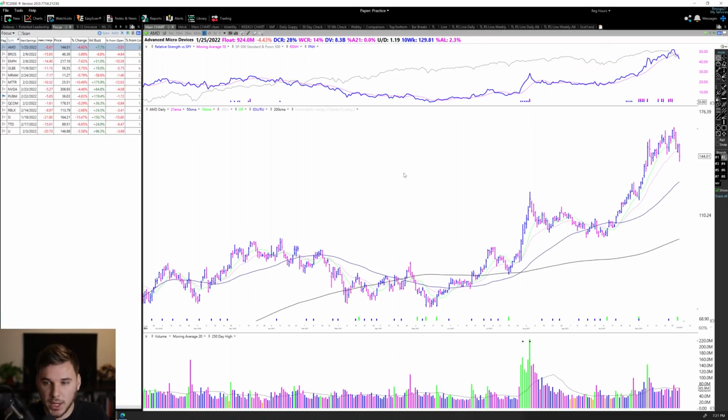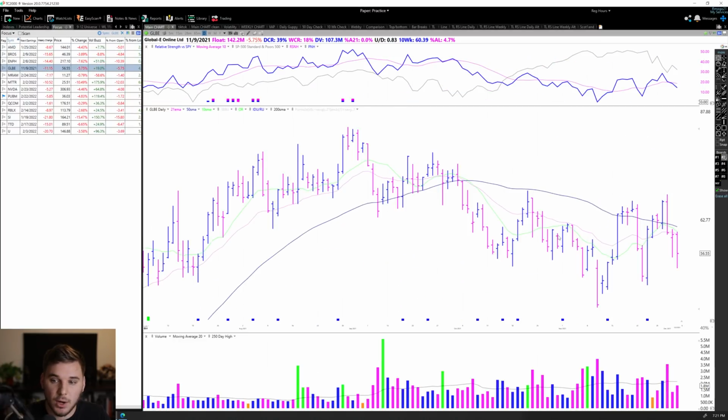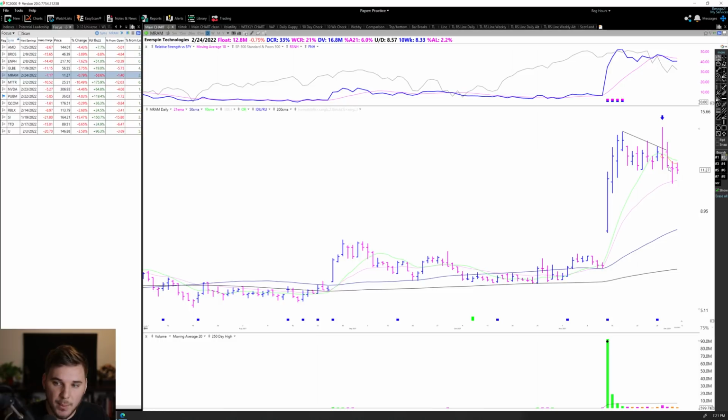Many of these were hit pretty hard and we've already covered them. AMD, Bros, ENPH, GLBE also just basing here, very volatile action, hard to manage risk here. MRAM, I tried this on this day and basically took a scratch. It was looking good. I think it was up 5% or so. But yeah, it just didn't work out.